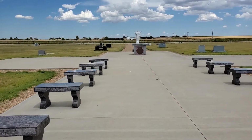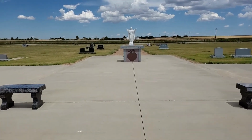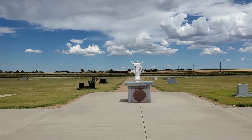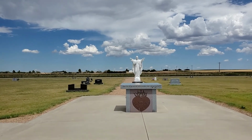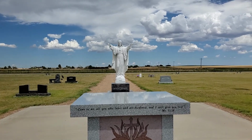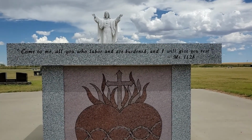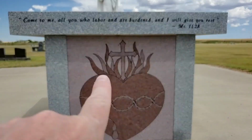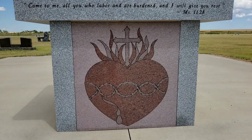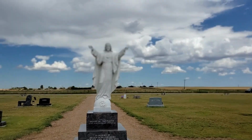Oh yeah, this is cool. I've never seen this before. Again, I've seen the statue in every Catholic cemetery. Oh, this one's Jesus. I'm sorry I called you the Mother Mary back there, Jesus, but I've never seen this crazy type of altar thing. I do feel bad that I called Jesus the Mother Mary.